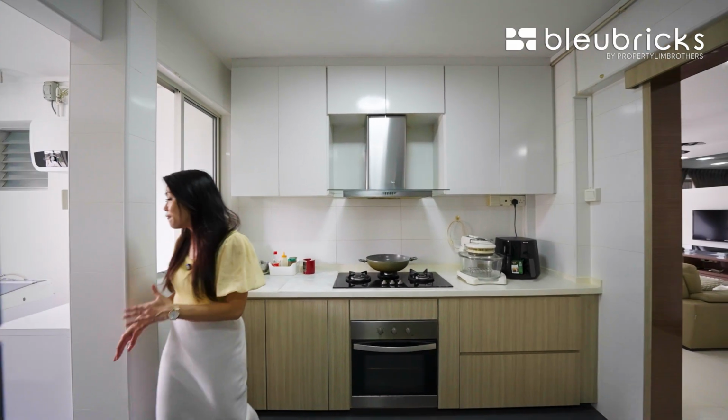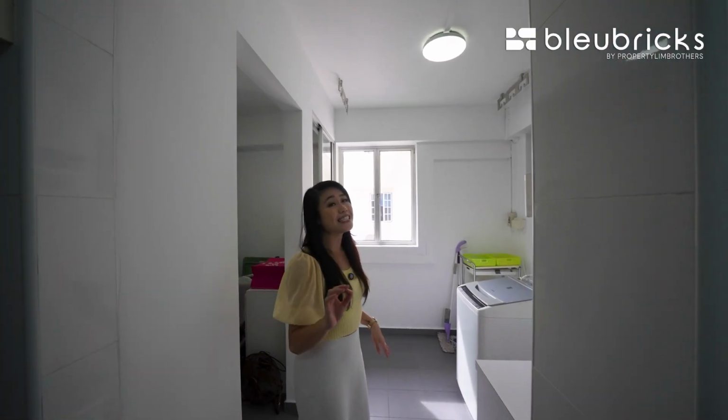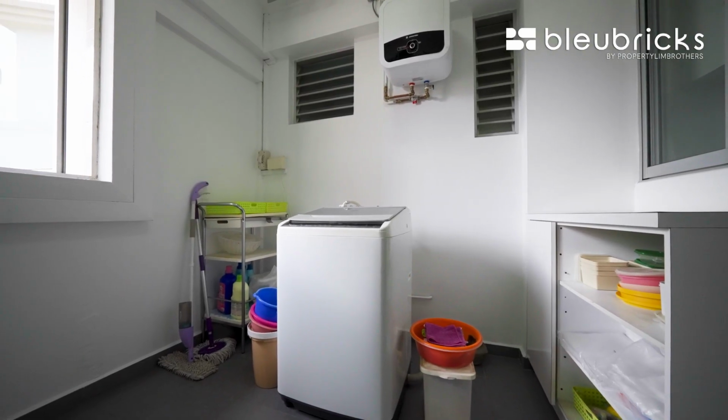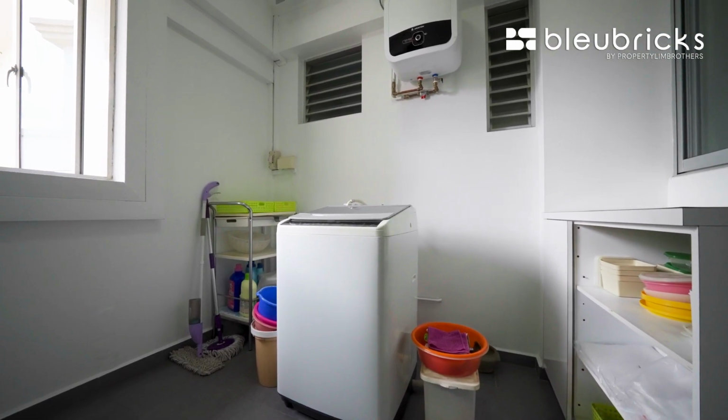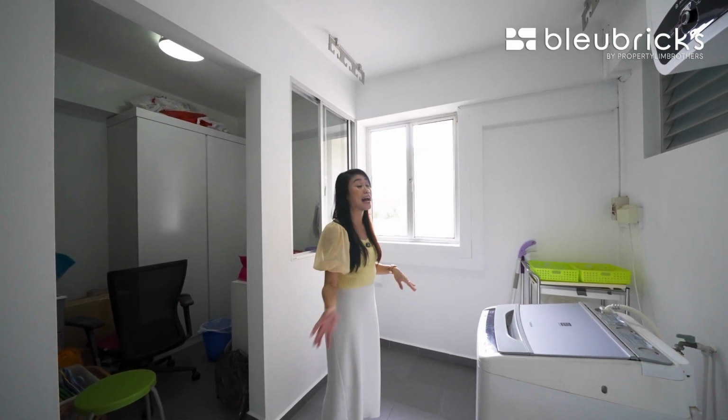Now, stepping on further in, you have a really sizable yard area. I think these days it's very difficult to find a good yard space, so I think it would be perfect if you want to fit your washer dryer side by side, or if you want to do a stack up. Otherwise, you can do an automated laundry system. All those can be done, no issue at all.